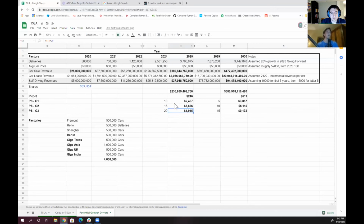He didn't say it. Looking at a price to sales figure, which I'm just trying to look at reasonable things that are currently trading for these ratios, which are really high, honestly. A price to sales ratio, a price to revenue ratio of 10 is pretty high. I get a share price of 2,400, 3,600, and almost 5K if we're talking about a price to sales. So 10, 15, 20 respectively.